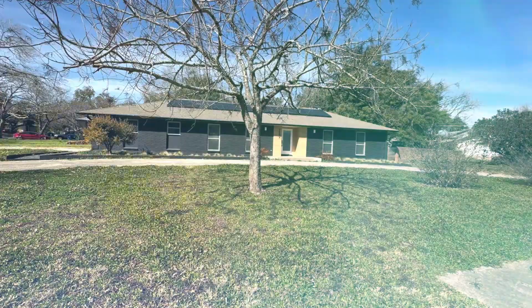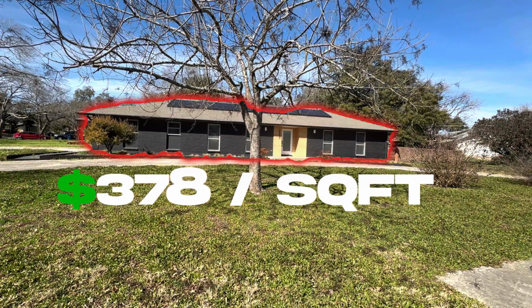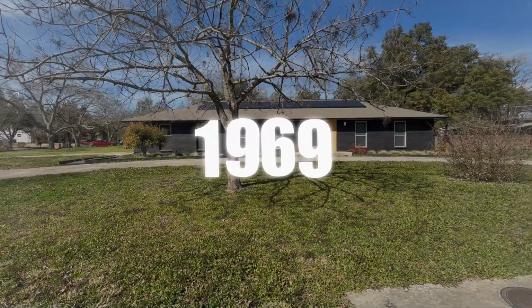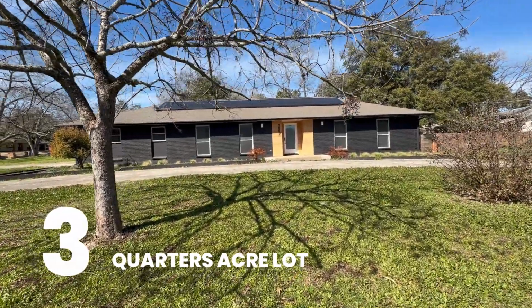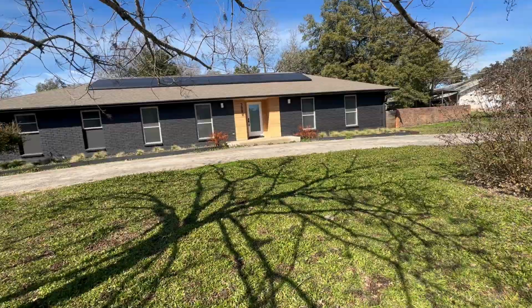So this one is listed for $679,000. It's $378 a square foot. It was built in 1969, but it's been completely updated, and it's on about 3/4 of an acre lot. You can see they've added solar panels, so they've really brought this house up to date.